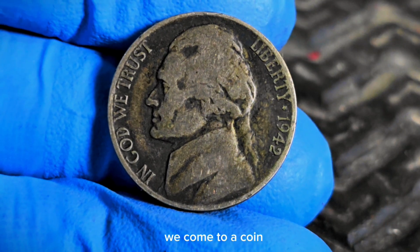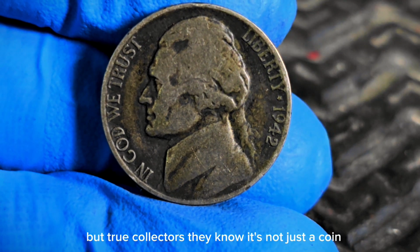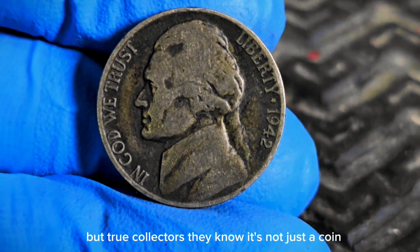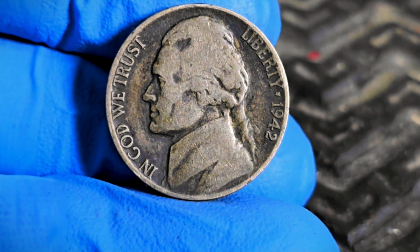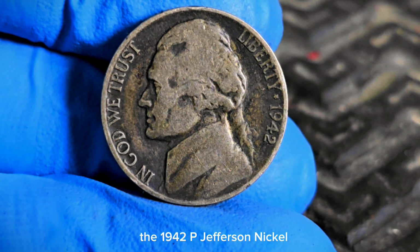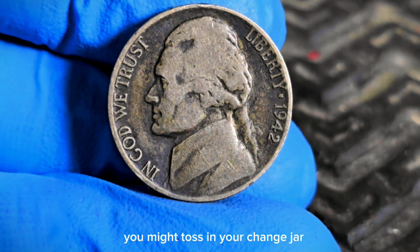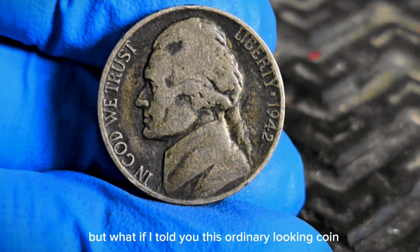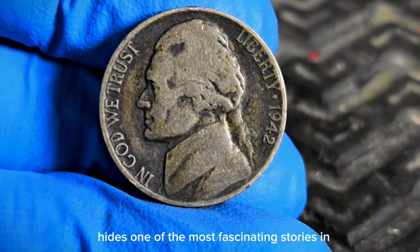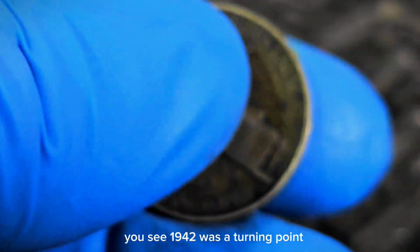And now we come to a coin that most people don't give a second thought. But true collectors know it's not just a coin, it's a wartime relic made of silver. The 1942 P Jefferson nickel. At first glance, it looks like just another nickel you might toss in your change jar or hand over at a convenience store. But what if I told you this ordinary-looking coin hides one of the most fascinating stories in American minting history?